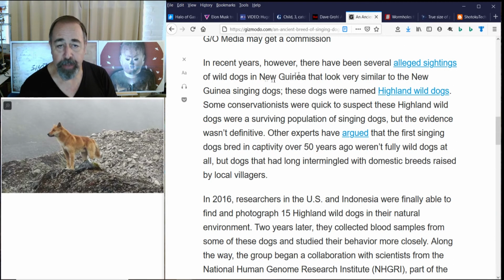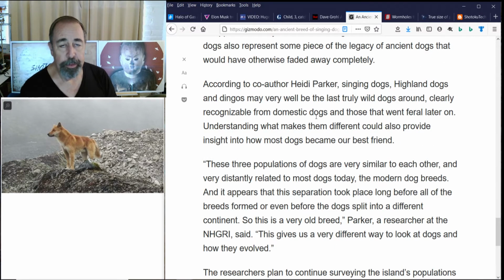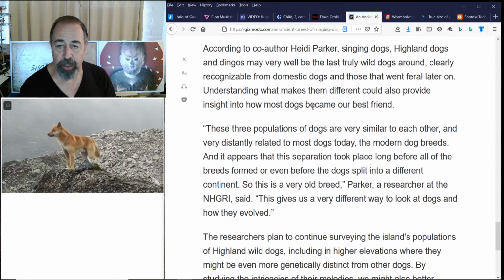But there have been sightings recently of the wild dogs in New Guinea. They were finally able to find and photograph 15 of these dogs and collect blood samples. So these New Guinea singing dogs, also thought to be highland dogs, and dingoes may very well be the last truly wild dogs on the planet, clearly recognizable from domestic dogs. Understanding what makes them different could also provide insight into how most dogs became our best friends.